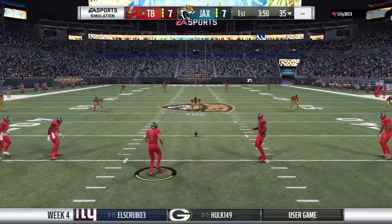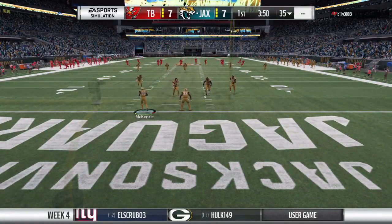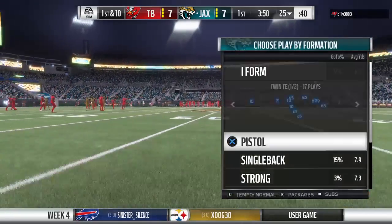So we're right back where we started, all even as the kick's away. And they will not get a chance to return this one as it's through the end zone for a touchback.